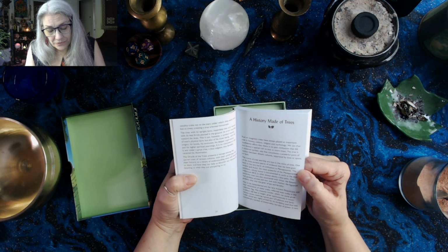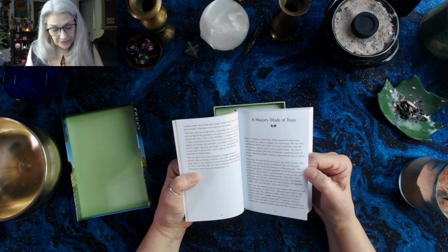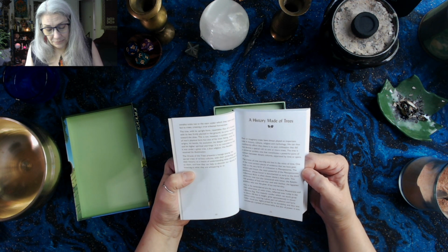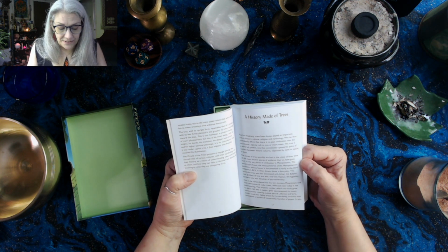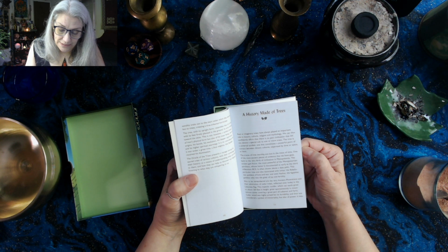The Oracle of the Trees presents a voyage among the sacred trees of various cultures with their symbology and their history as a means of understanding what still binds us to them and how they can help us discover our destiny by listening to what they are whispering to us. All right. A history made of trees. Talking about tree worship.